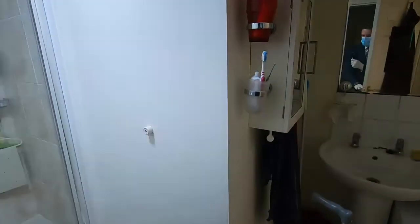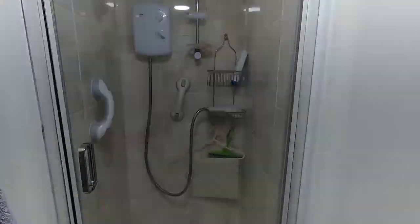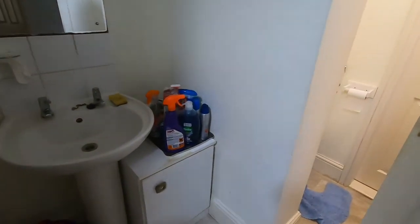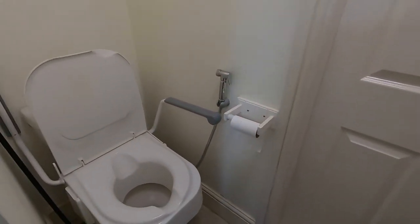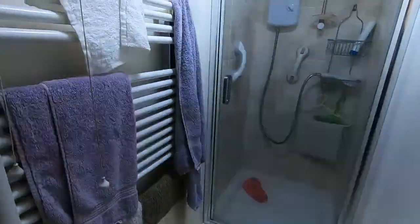So then across the hallway into the bath, or should I say shower room. So you've got a shower cubicle in here, which is tiled on the inside, towel rail. Then we've got the hand basin there, and as we come back past the door, that's the door that leads into the main bedroom. You've got a toilet, and then you've also got a radiator in here as well. So that's apartment 1.